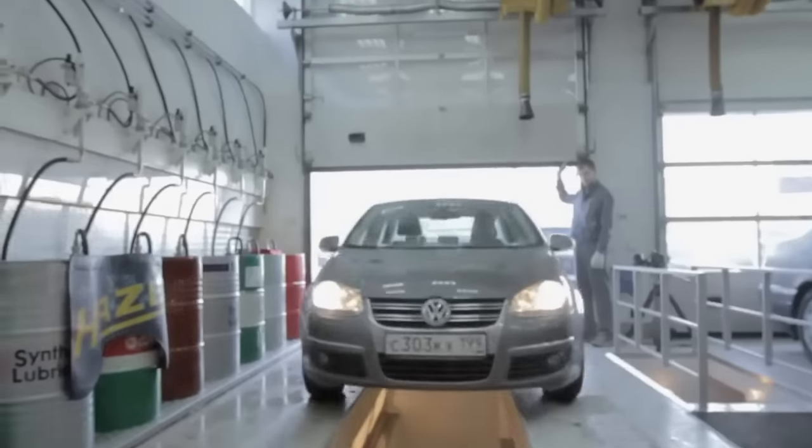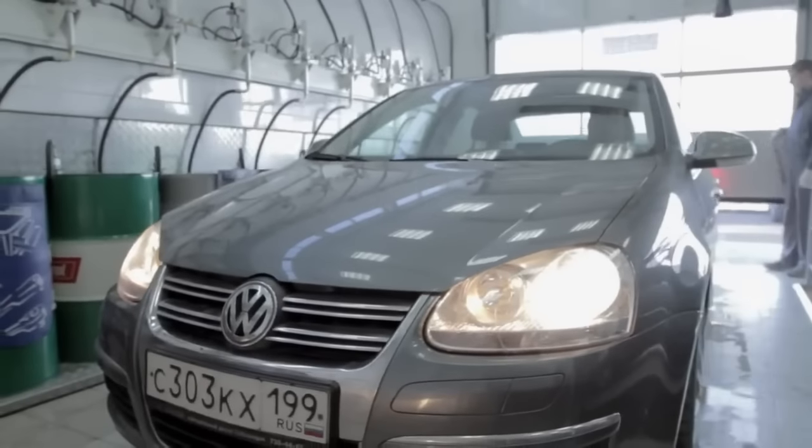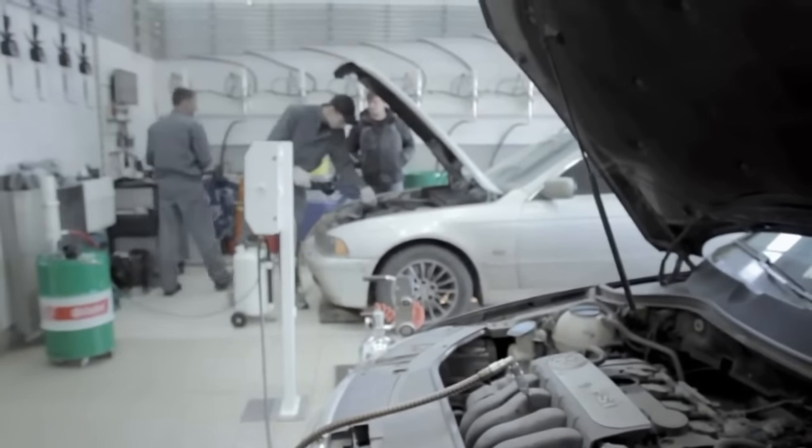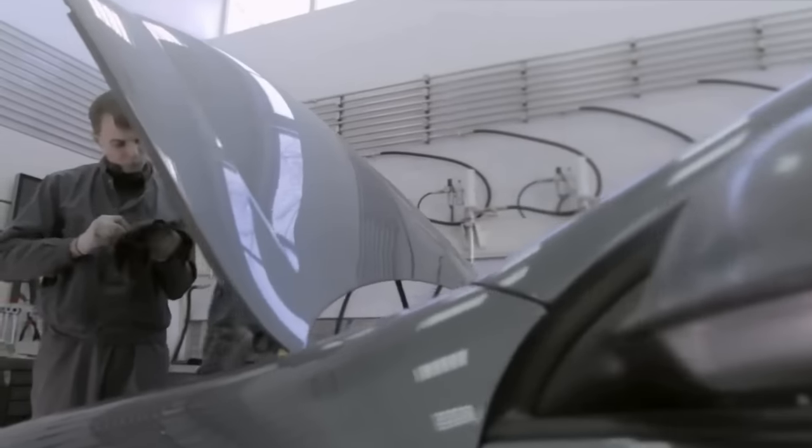The lab tests look promising. But how does Castrol Magnatec perform in cars on the roads? The best people to ask are the professionals, car mechanics.